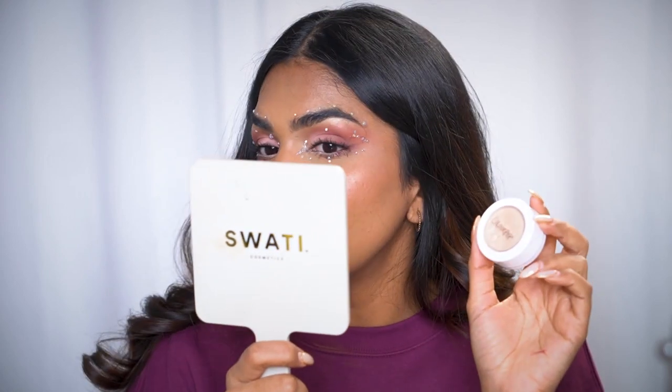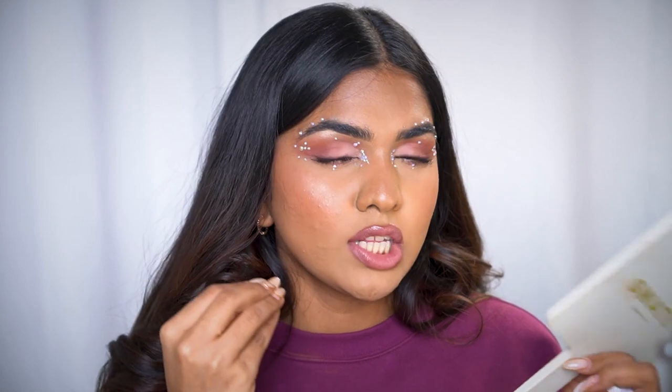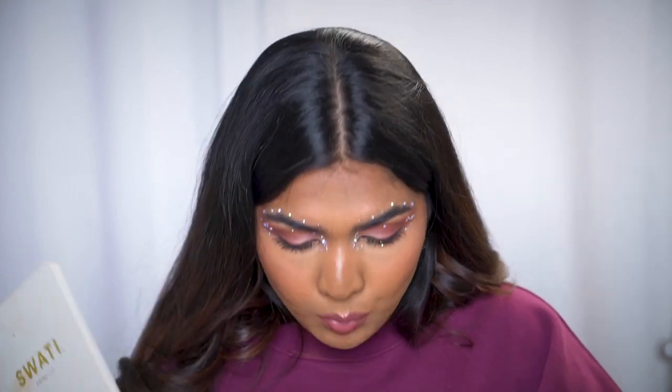Then coming to the highlighter, Super Shock, yes, the blush I didn't like, but the highlighter is really nice. It just blends into the skin. You can see how beautiful that glow is. It did not exaggerate my texture, it just blended into the skin and gave me a beautiful highlight like I need. It's not one of those glittery, heavy ones which sit on the skin. So I think they are definitely worth it.